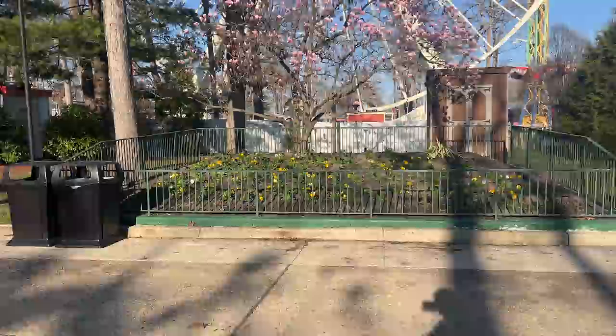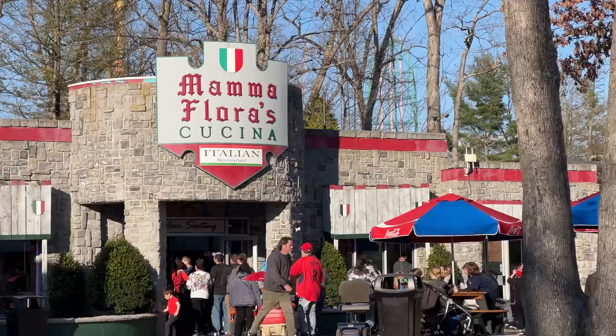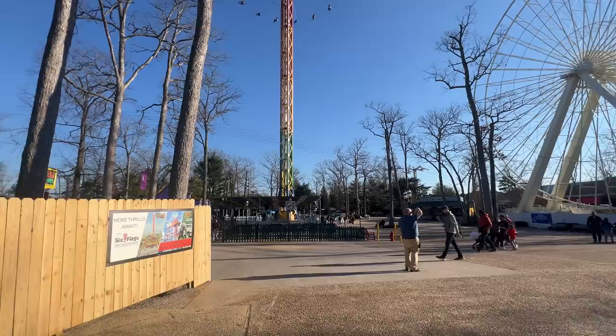Looks like they've just kind of been replaced with flowers for now. Curious if they're going to bring that back, because it was really cool to see that last year. We were hoping food lines would have died down by now, but they're still pretty long. So we're over here again by the Flash construction site.